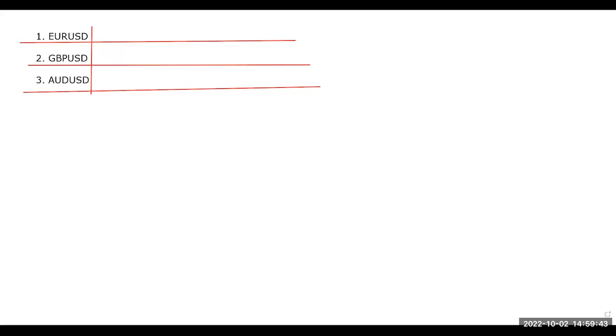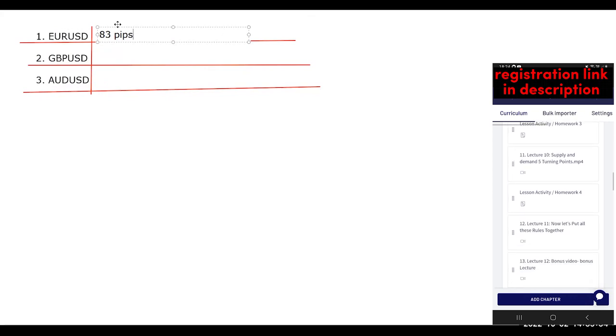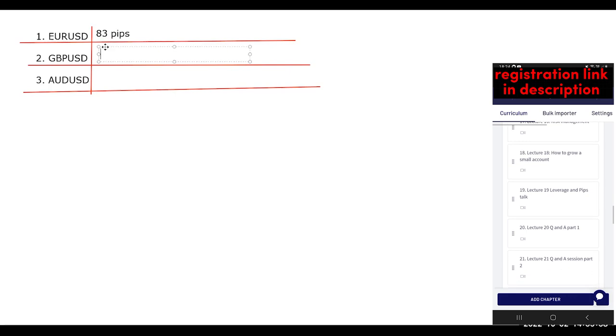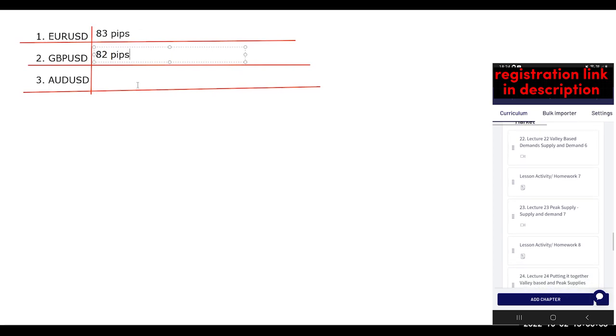So here's what you need to know, and you can verify this and back test it all you want, which I think would be important for you to do anyway. I'm going to say on average, 83 pips. This doesn't mean it can't move more or less than that. Average is a mean number between the highs and the lows. Pound will move about 82 to 83 pips. This is because they're very closely correlated.